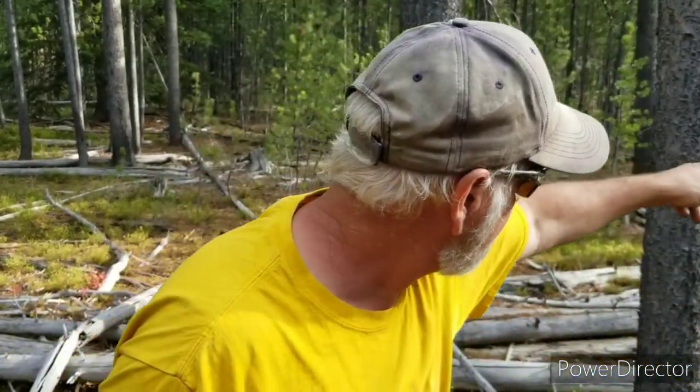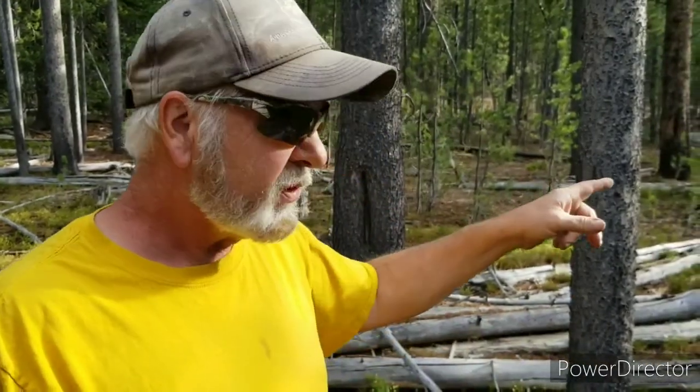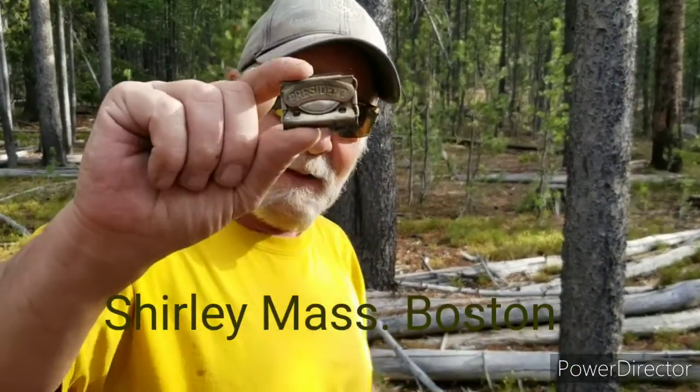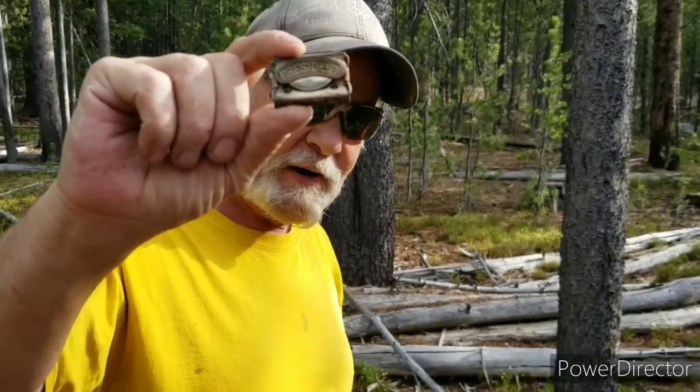Wow. We're just milling around down here. The cabin's up there about 60, 70 yards. And I found that other heavy duty suspender clip right up in here. So there's got to be two more here somewhere. All right. Let's find some more.